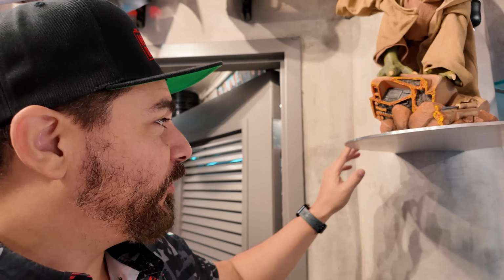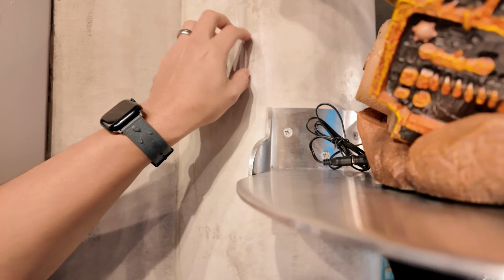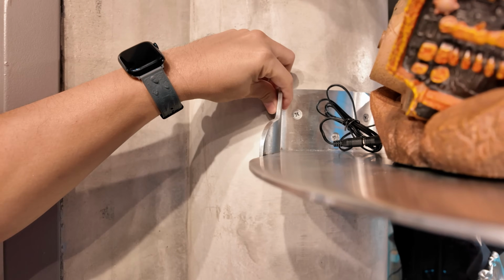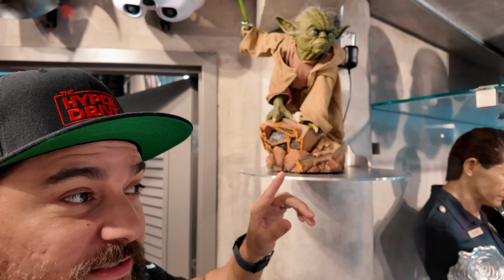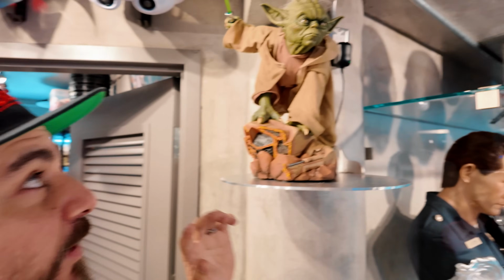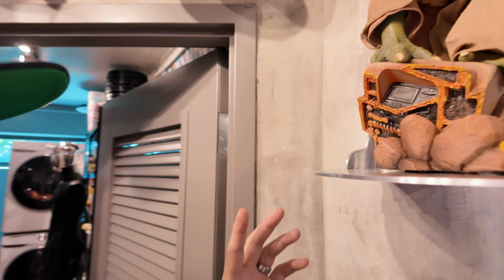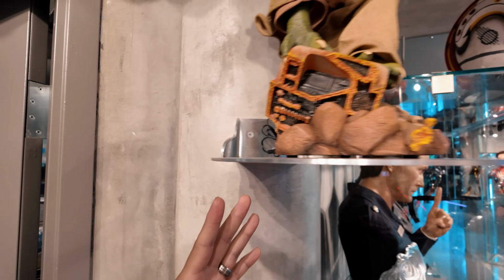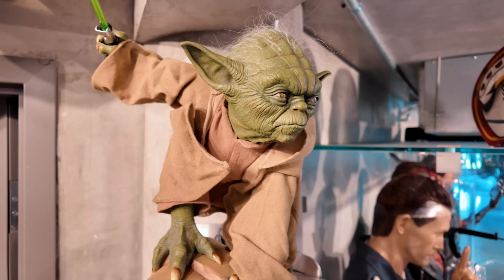Another really cool style that he has with his display is these little floating shelves. Each one of them is bolted into this cement post, so you can see these are very secure. You got a steel shelf, and then you're able to put these little statues like this in little strategic spots around the collection, which again makes it look really interesting. I love it. It has a kind of industrial feel to the display, but it looks very nice. I like it. Check out that Yoda.